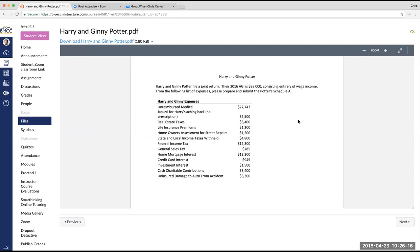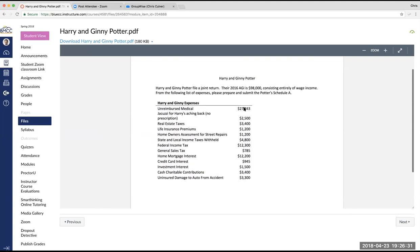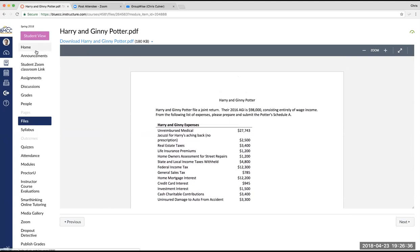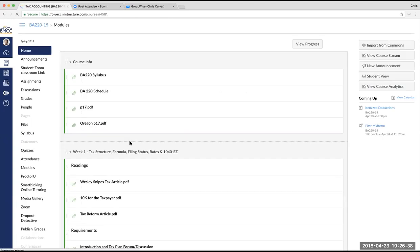What I will do, I'm hoping I can do this tomorrow, is I'll provide you with a solution to this problem. And so that will give you some feedback on your level of understanding with the Schedule A. So print this problem out, print that blank Schedule A, plug it together, and then watch for a solution to come in the next couple of days.